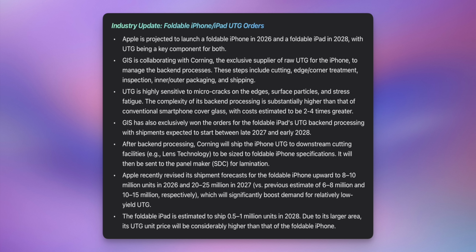And he also says that Apple is going to use ultra-thin cover glass for both the foldable iPhone and the foldable iPad. But this glass is not cheap, because he says the complexity of its back-end processing is substantially higher than that of conventional smartphone cover glass, with cost estimated to be 2 to 4 times greater. So these fold models are definitely going to be expensive.